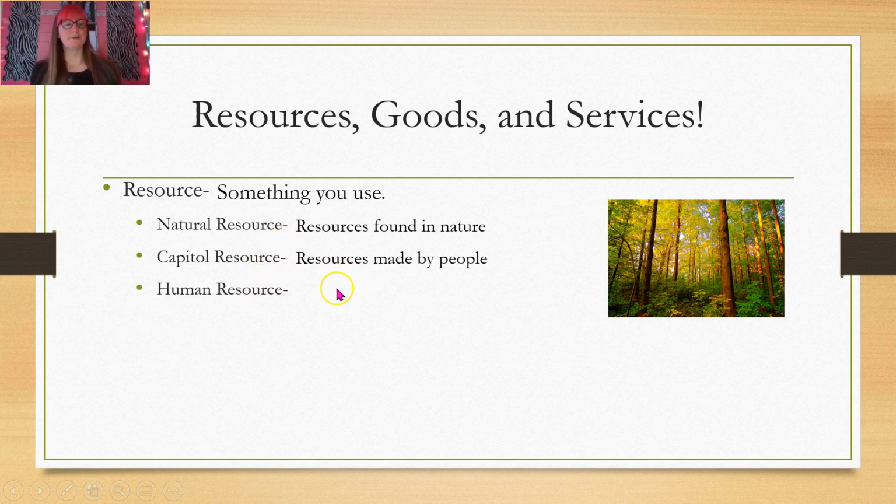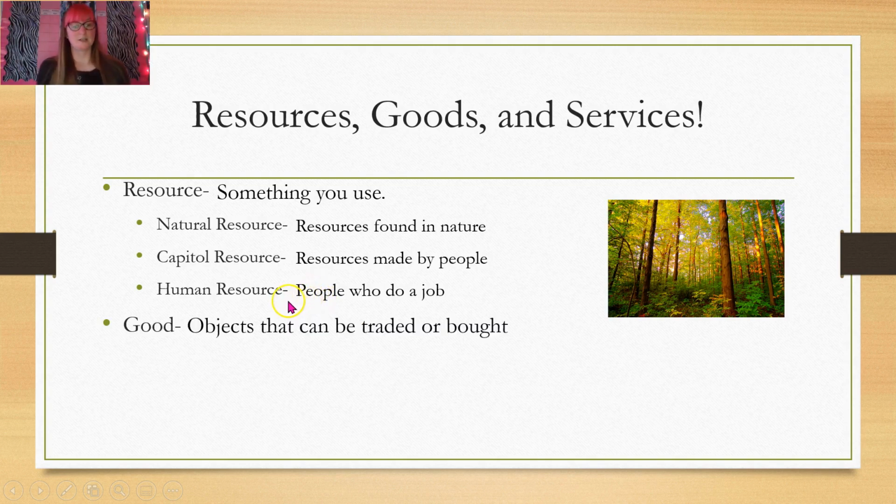Lastly, we have a human resource. A human resource is a person who does a job, such as a doctor, a teacher, a chef. These are all human resources. Human resources produce goods, which are objects that can be traded or bought. Sometimes these goods can be natural resources, but a lot of times nowadays they are capital resources.